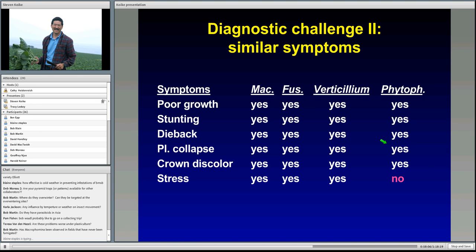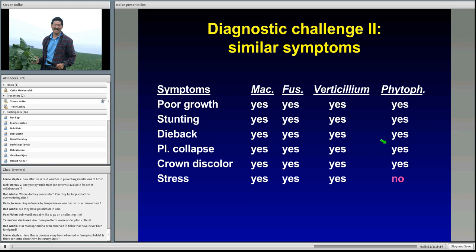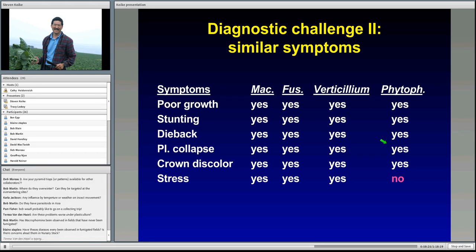There are some good questions here. I think it'll be a good chance to take these right now. Are these problems worse under plasticulture? Maybe Teresa can send me a follow-up question. I'm wondering if you mean plasticulture, meaning large hoop houses that cover the whole planted area, or plastic-covered beds where the plastic is just covering the beds and the plants are planted into that. So I need that.